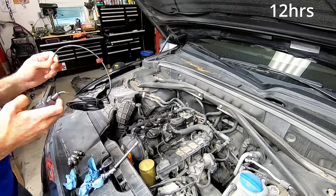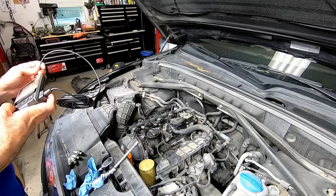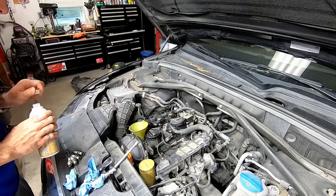So all the liquid's gone at 12 hours. So now we're gonna add some more and rotate the crank again.